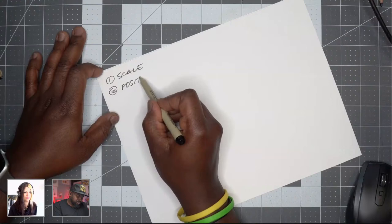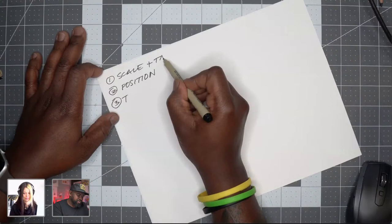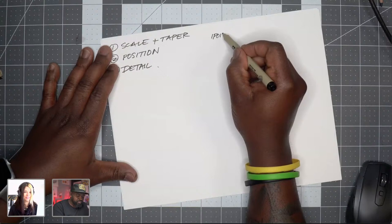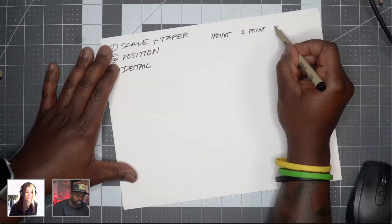Three, I'll say scale and taper, and then detail. All right. So there's three types of perspective I tend to focus on. You're going to have one point, two points, and three point.